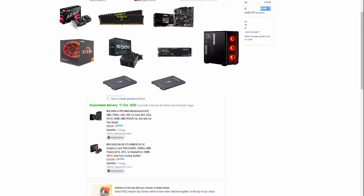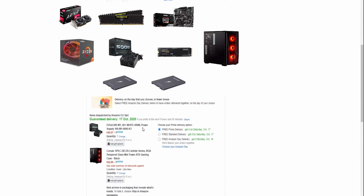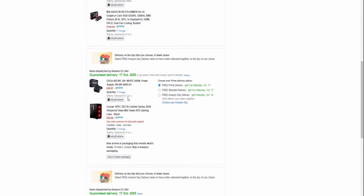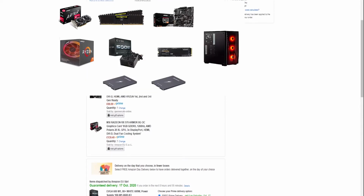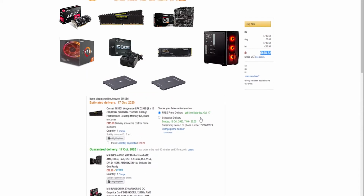But the one thing I have checked is the used price for each one of these things, and for whatever reason, they don't drop their value at all. A used power supply is still the same price. The used Corsair cases are still the same price. So my hope is that if I buy it and it doesn't work, then I just sell it. Obviously, I'm buying it off of Amazon as well, so that I can easily return it. So that's the hope there.